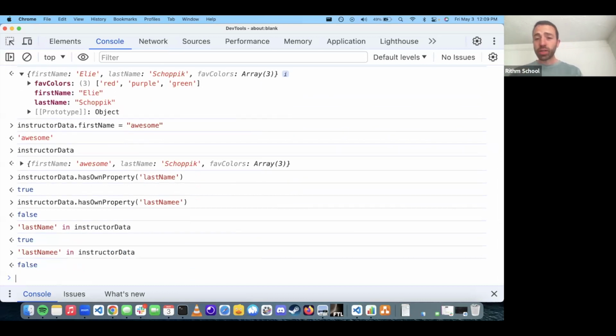The idea of just knowing how to work with these data structures. Does it have the thing I'm looking for? Where is the thing that I'm looking for in the case of an array where there's ordering? How do I add something? How do I remove something? How do I modify something? How do I swap something? These kinds of basic operations that you just have to know how to do before you tackle more difficult problems.